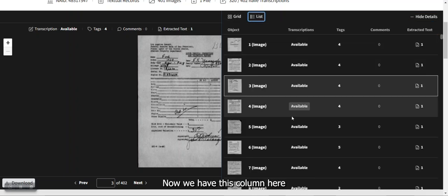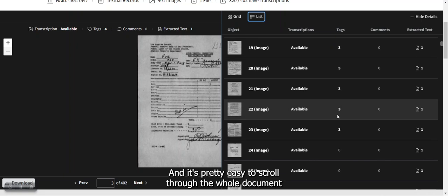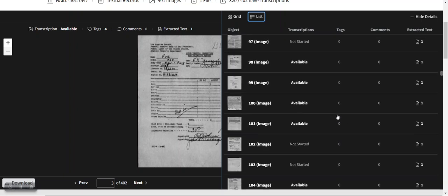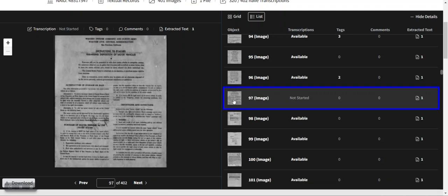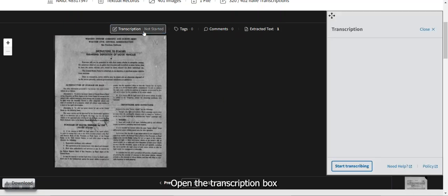Now we have this column here that shows whether or not each page has been transcribed. And it's pretty easy to scroll through the whole document this way. So here, page 97 has not been started. So I'll click on the thumbnail for the image and wait for the image to load. Then I can close the list view, open the transcription box, and I'm ready to start transcribing.